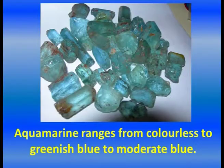The quality of beryl, aquamarine or yellow beryl, and emerald is low and is available as an exhausted deposit in nature. The color of aquamarine ranges from colorless to greenish blue to moderate blue. A small percentage of the stones are available in good transparent blue. Deposits of the above mentioned are found in Ajmer, Udaipur, Tonk, etc.